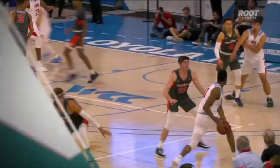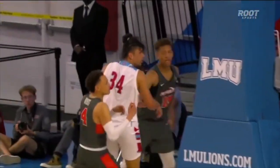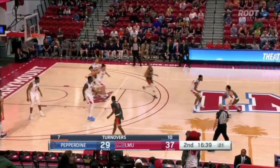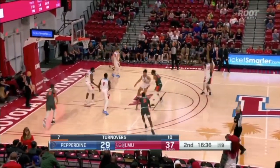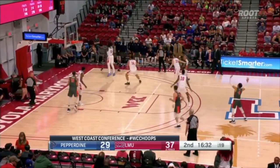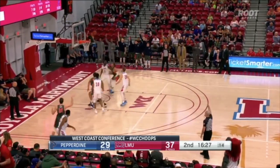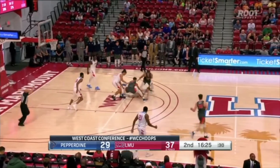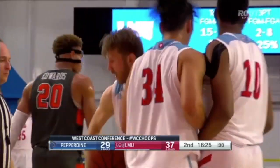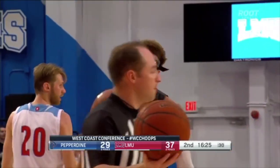If you're an LMU fan, you have to think the future is very, very bright for this freshman from Melbourne, Australia. I like his game. I like his ability to stretch the floor. He's physical. He seems to have a really, really nice feel for the game. Ross rattled it out, but Pepperdine gets a second opportunity. Chavez. I think it's going to be on Kameron Edwards, and if it is, no, it's going to be on Kessler Edwards, and it's his third.